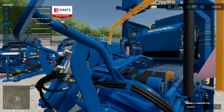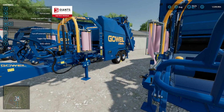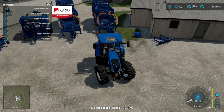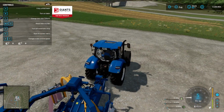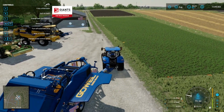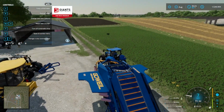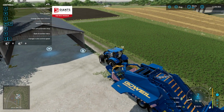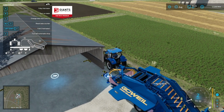This is the Goweil LT Master F115 and the Master V140. I'm going to show you what the V140 does because I was playing with it. It's one of my favorite ones. You're going to hit X to unwrap it. Pull this right up here.